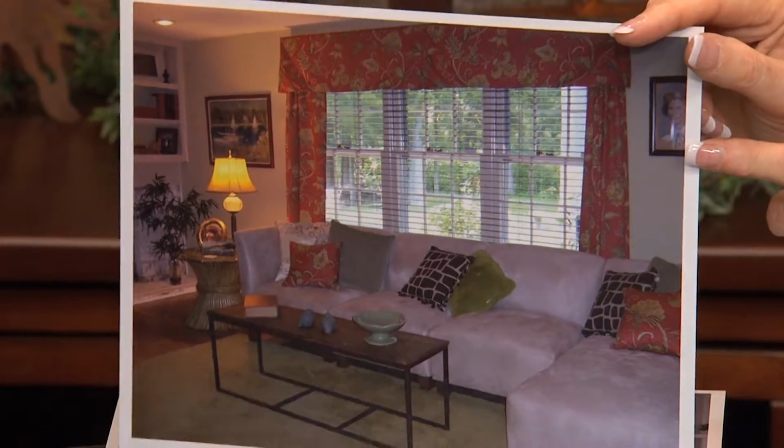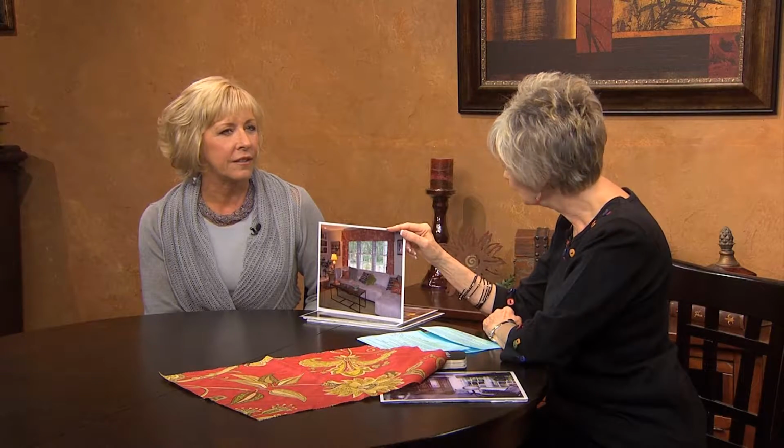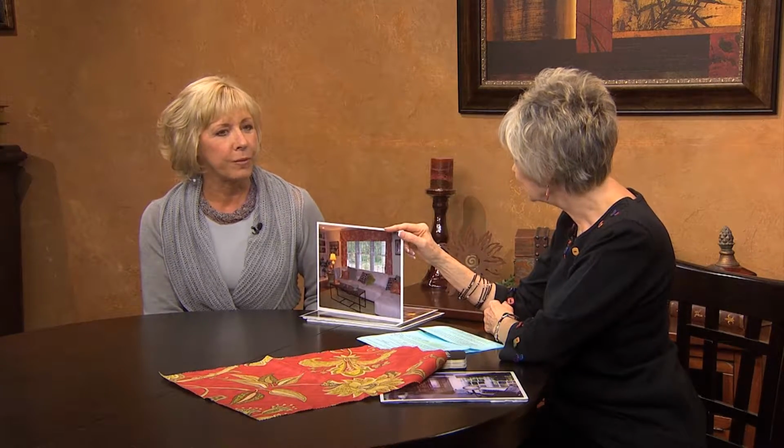But the key here, which takes us to step number 2, is what we call the 60-30-10 rule. I've heard that. Would you explain that? Sure, I'd be glad to. The 60-30-10 rule simply says that 60% of the color that you're going to use in a room should be obviously the primary color, but it also should have the most flexibility. It should probably be lighter than some of the other colors that you're using, but just keep in mind that you're using it over 60% of your room, which of course will include the wall.